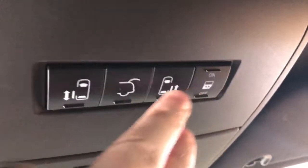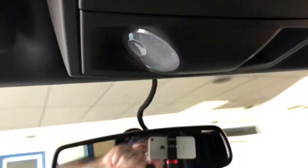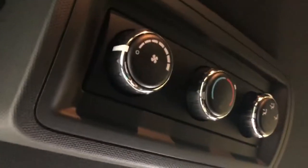We have an auto dim rear view mirror. Let's see if we have illuminated vanity. We don't, just the vanity mirror. You do have buttons here also for your power doors, hatch, and the ability to lock your controls. And then you have LED map lights as well. So that kind of gives you, you do have rear air conditioning controls back here. Now this particular model does not have a sunroof or rear entertainment.